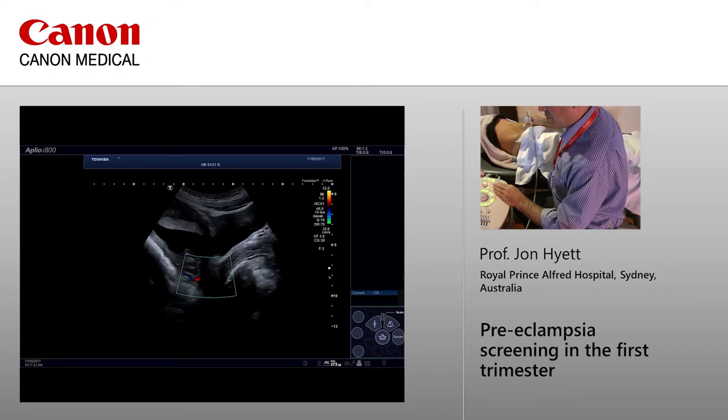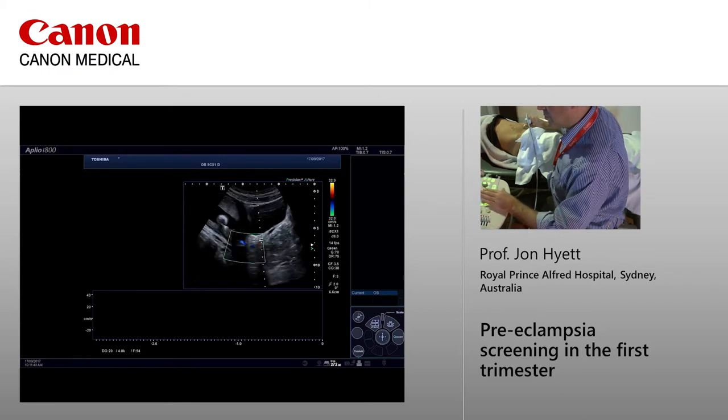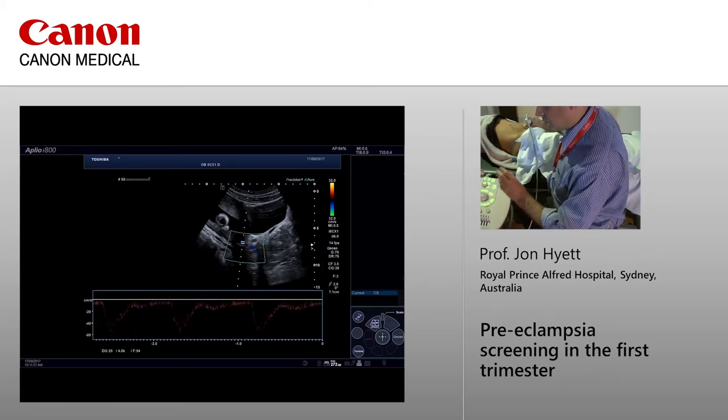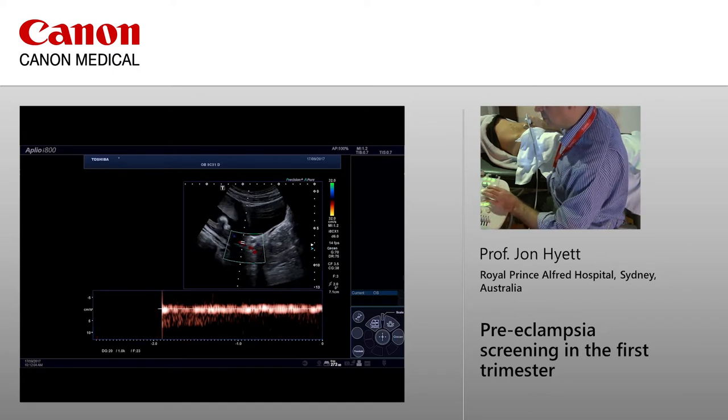So this is one uterine artery that we can see here. And if I move across the cervix, this is looking at the other one on this side. So I can just measure the pulsatility index here. Might just invert that and just pull the baseline down again. Lost it now. Oops.